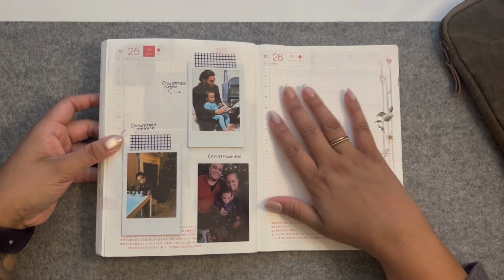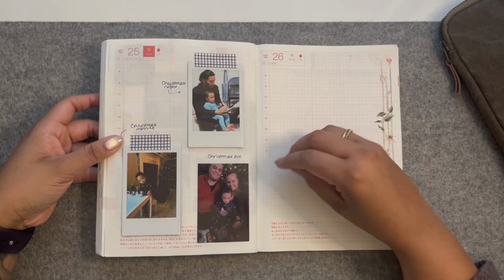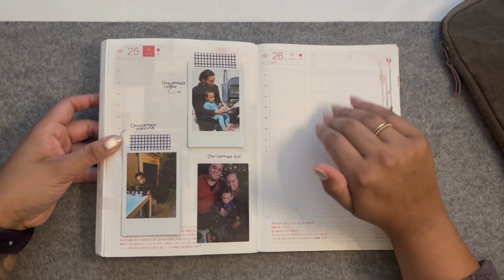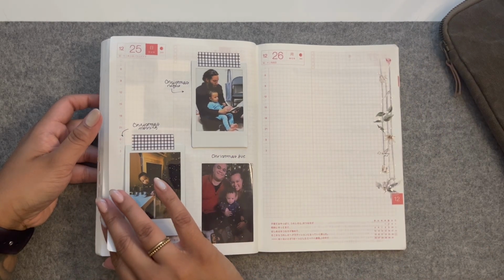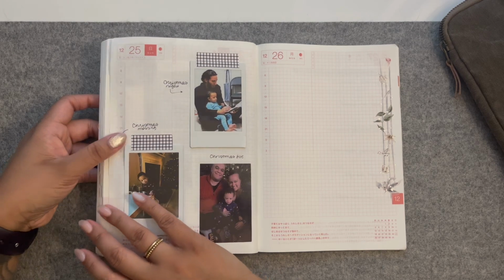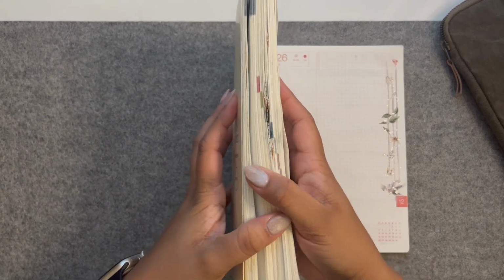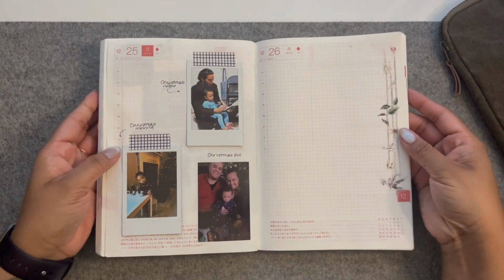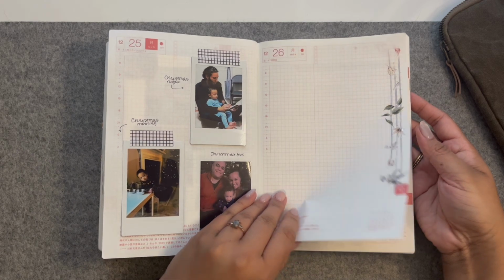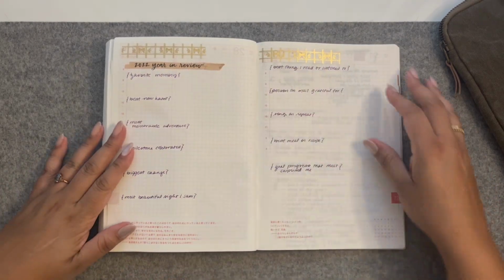I've been on vacation, and when I'm on vacation, I don't really need a day per page. I've been using my Hobonichi Weeks as my primary planner for the last two weeks, and I haven't really felt like I needed the Cousin, but I have been keeping up with memory keeping in the weekly pages. So that is how I used the Cousin in 2022.